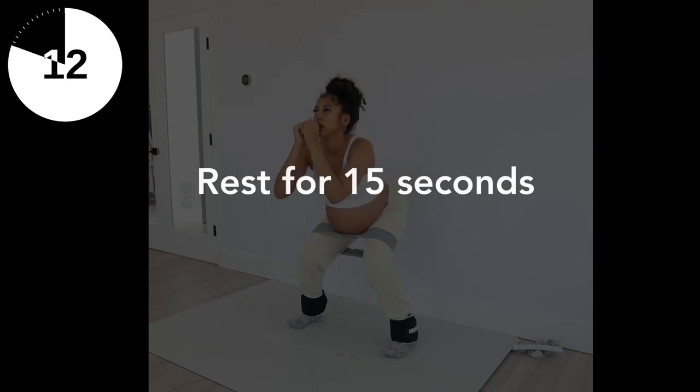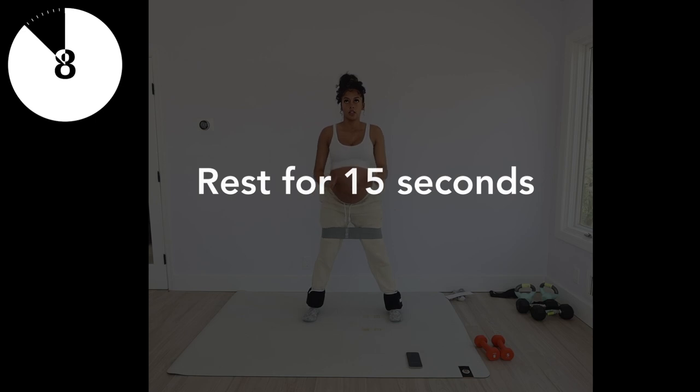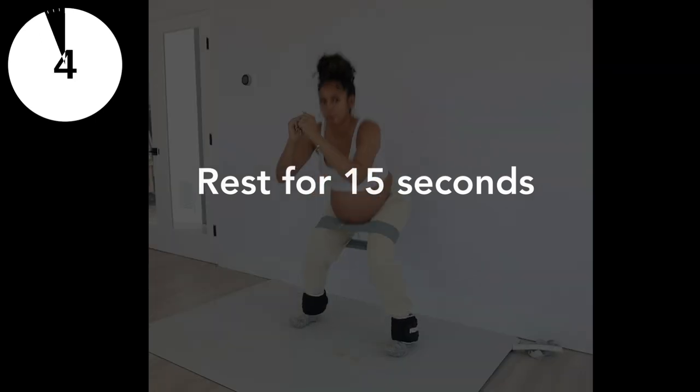Again, I have been doing these workouts since the beginning of my pregnancy, so I can handle doing resistance bands as well as ankle weights, but obviously do this at your own pace and in whatever feels comfortable and empowering for you.